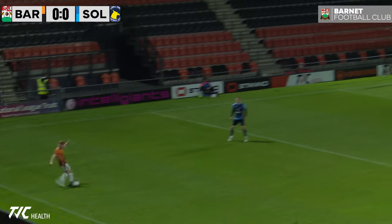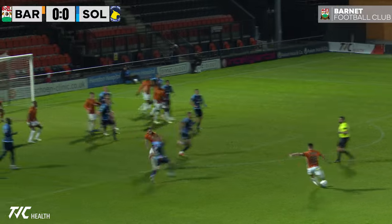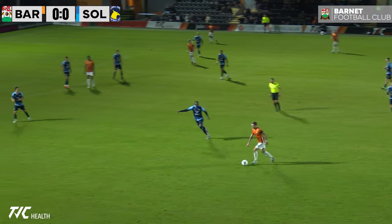Arm in the air. Three paces and then delivers. Comes out to Hartigan. Hartigan straight into the wall. All their men back now. Pritchard.